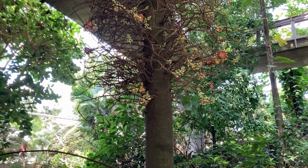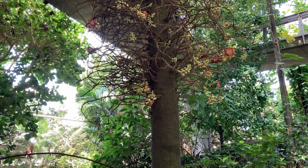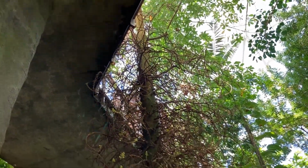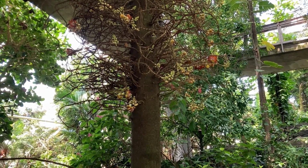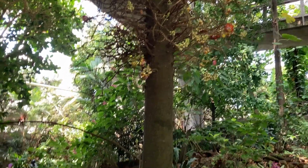You know, we were talking about that cannonball plant a while ago that smelled like cinnamon and clove. Well, this is the bottom of the tree. You can see it goes way up there. And this part of the tree blooms at a different time than the top part. Maybe because of sun, I don't know, but this is the bottom of that tree.